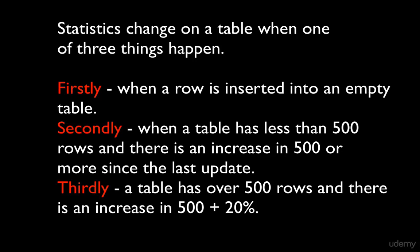All right? So this may take a little while to memorize, right? Again, the first one will be easy, when a row is inserted into an empty table. The second two, you're probably going to have to write down and wordsmith how you want to answer this in your own words.